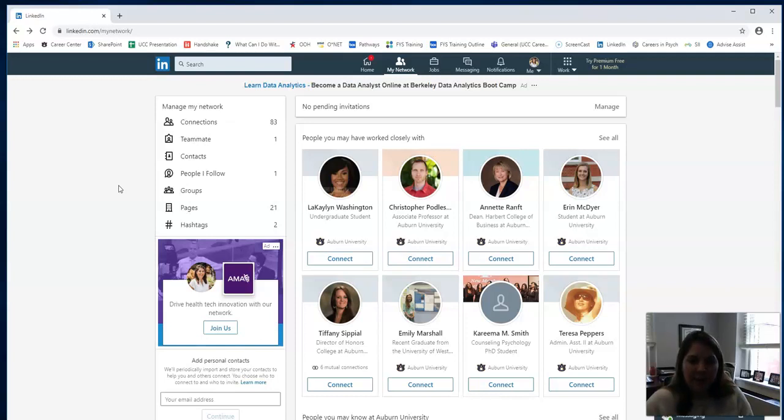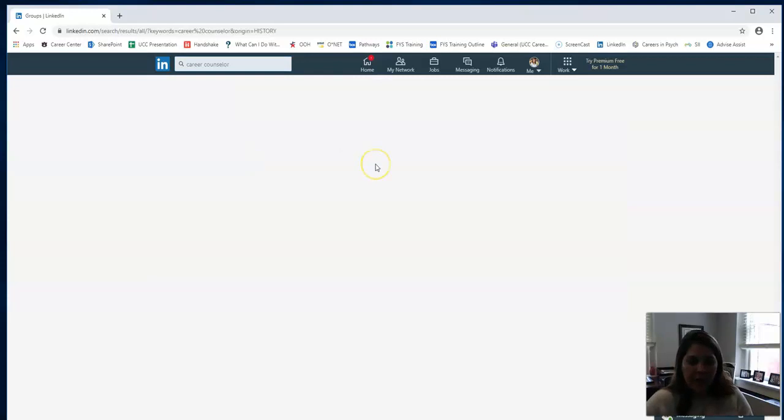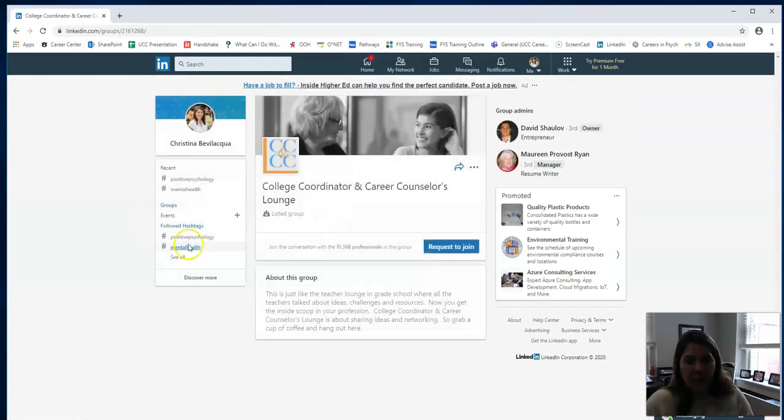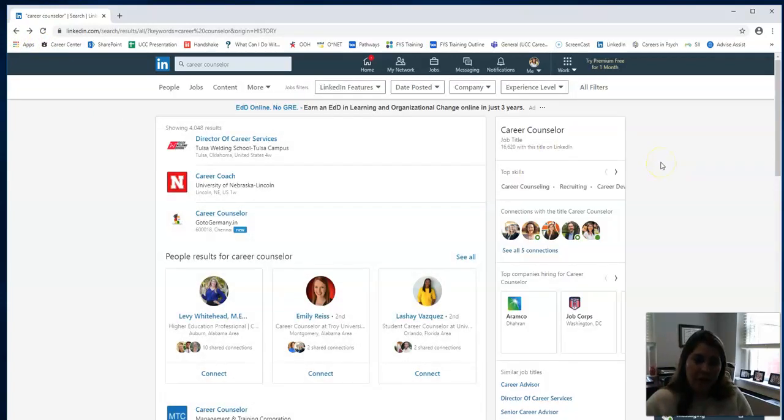If they have any tidbits or information that they can offer you that could be helpful, that kind of thing. You can also join groups. That's a great way to network as well. So if we look, for instance, for a career counselor group, there's a whole group here, College Coordinator and Career Counselors Lounge, right? So this has over 10,000 professionals. That's a lot of people in that group, but they're all in my industry, which is really cool. So we can talk to each other and give each other advice and support and just overall connect with one another, and you never know what it could lead to, right? So that's a really great way to do that.